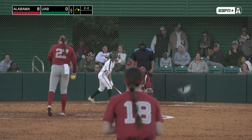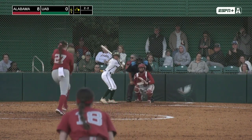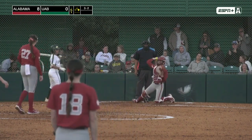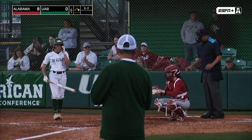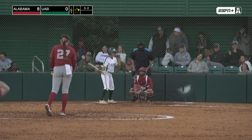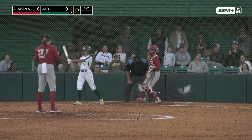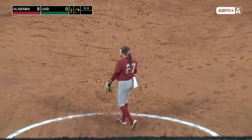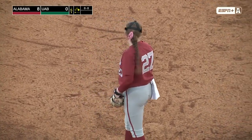So UAB's leadoff batters have been able to get on base 3 out of 5 times today, but they just haven't been able to finish with runs in an inning. A little bit high that time. So UAB's done a pretty good job of getting deep into at-bats against Alabama's pitchers. Kayla Beaver to start things in the first 4 innings. 3-2, swung on and missed for the strikeout. Strikeout number 5 for Alabama pitching today as Salter comes through with the K.